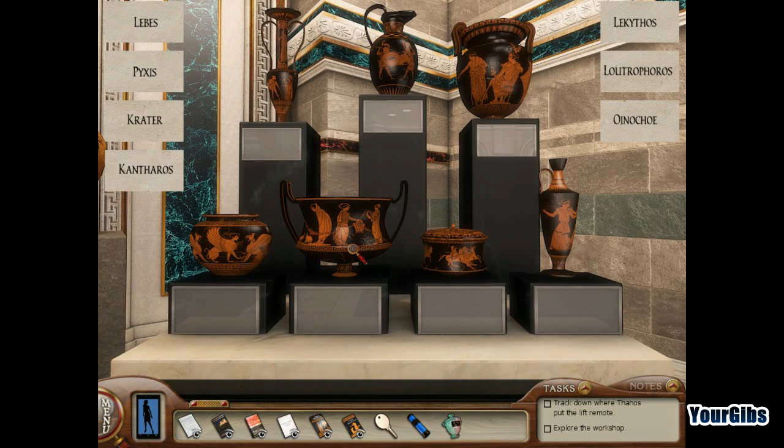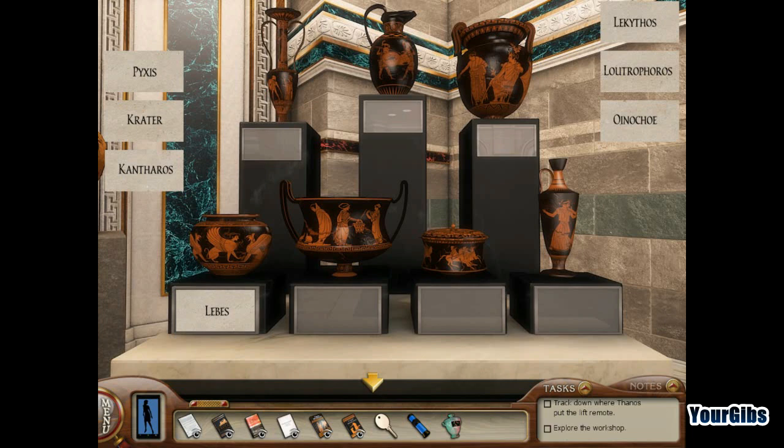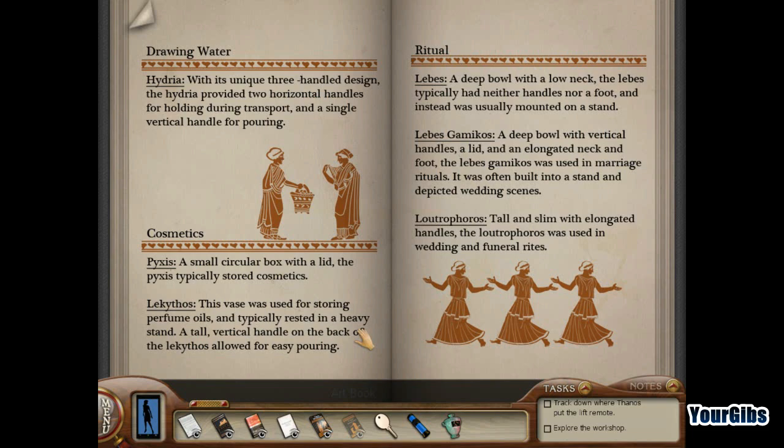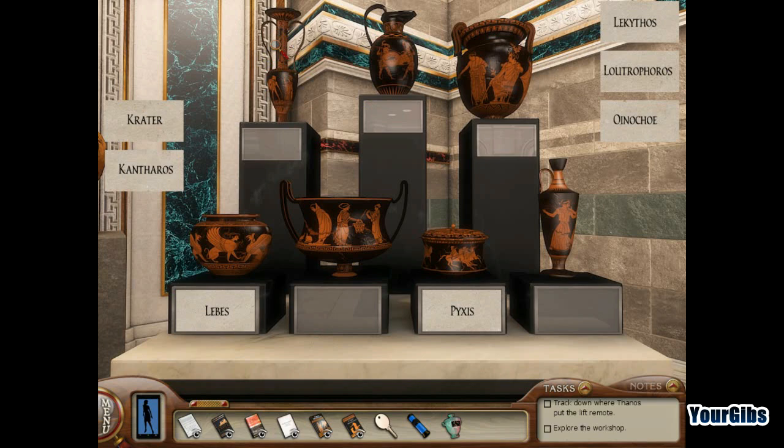Maybe this one. Alright, let's look for the next one. A small circular box with a lid. Okay, it's probably this one. Yep. Oh wait, I need to see what I need to look for next. Crater. Let's find crater. Crater is for wine. It's wide mouth, round bottom, and handles. This one here.